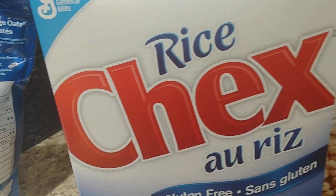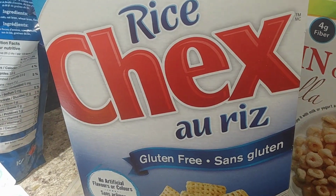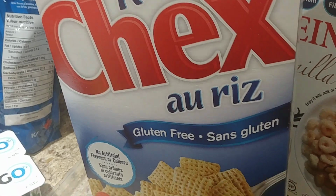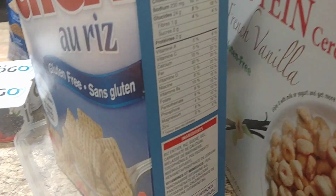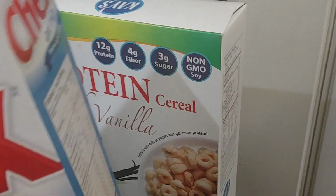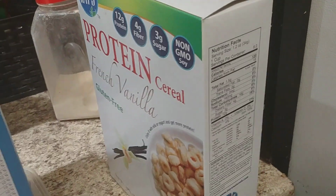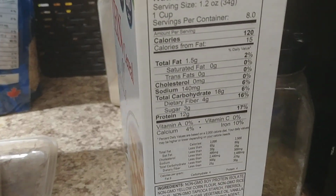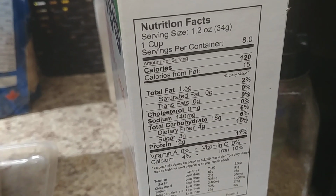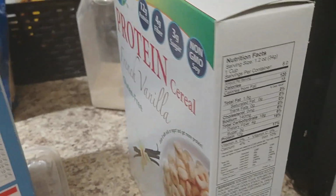I love cereal. I keep different types. These cereals, the Chex, for 1 cup is 3 Smart Points or a half for 1 Smart Point, and really low in sugar, only 2 grams of sugar. And this Kashi protein cereal comes in 3 different flavors. I get it at the low carb grocery store. Also the same amount of points on Smart Points, only 3 grams of sugar, and really delicious.